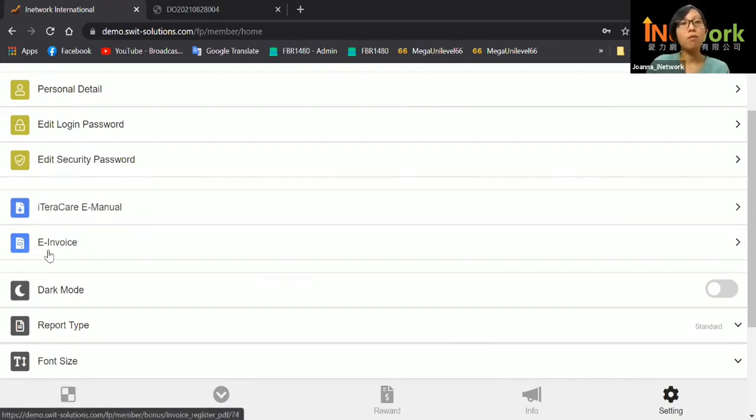As for our e-invoice here, it's not ready yet, it's coming. This e-invoice is for members who join us. Let's say whatever packages they buy, be it silver, diamond, or gold package, there'll be an invoice for each member. Okay, so this is the e-invoice.